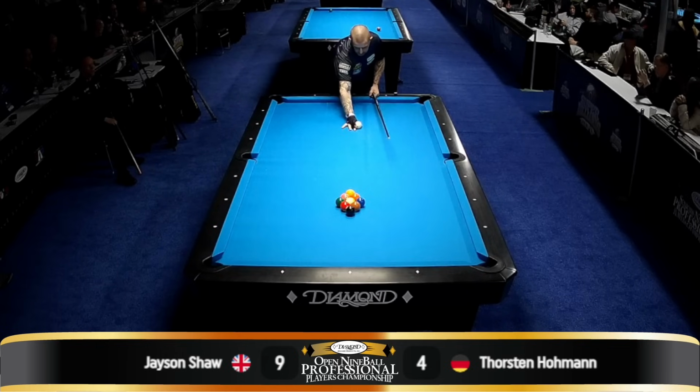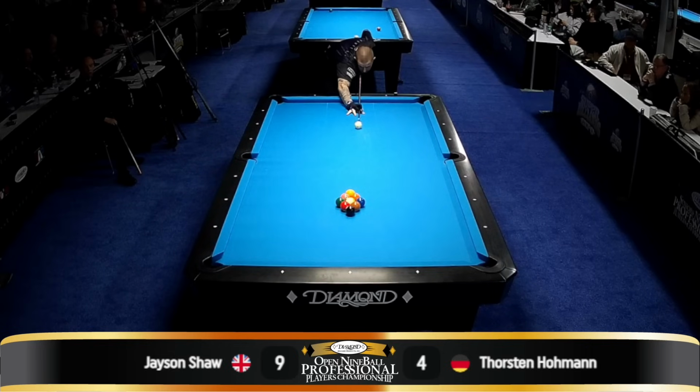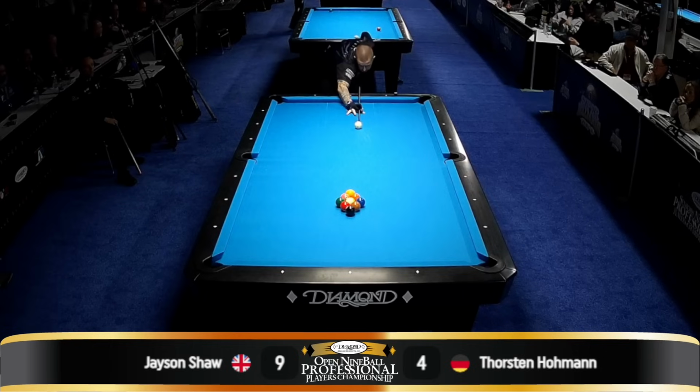Excuse me, 9-4. Shaw breaking. Rack 14. He needs 1. Hohmann needs 6. Jayson's on the right side of the rack this time. He's been breaking off the left side of the rack most of the time. Actually, more a little bit towards center.